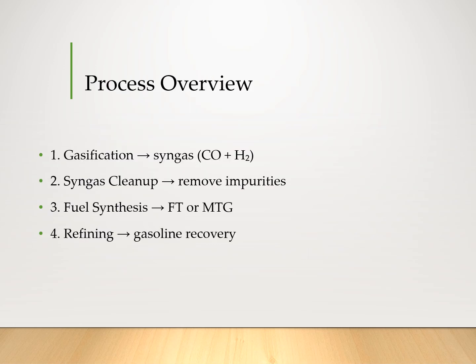Let's dive into the process overview, which involves four main stages. One, the gasification stage; two, the syngas cleanup; and three, fuel synthesis. Last but not the least, four, the refining, which leads to gasoline recovery. Let's break down each stage.